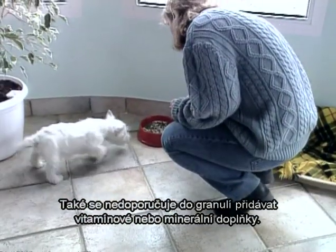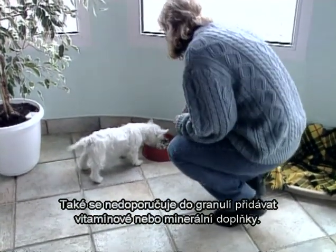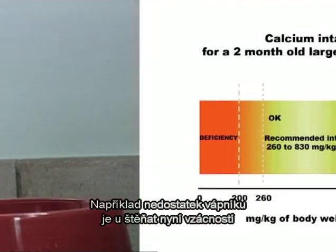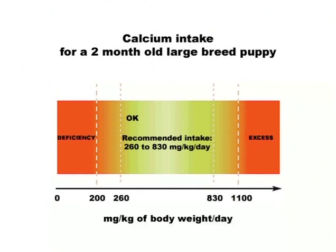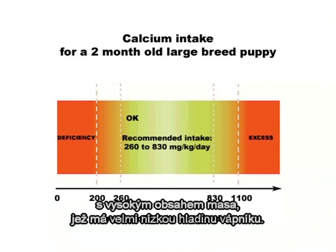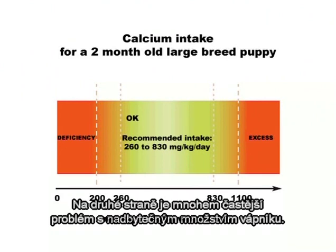It is recommended that you do not add vitamin or mineral supplements to his ration of dried dog food. As an example, calcium shortages among puppies have become quite rare and are only found when the dog is fed a homemade diet based on meat containing very little calcium. On the other hand, the problem of excess calcium has become far more frequent.